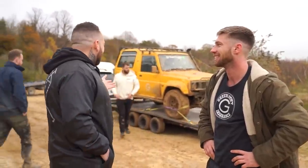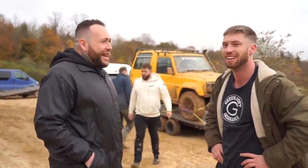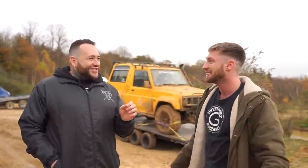So, conclusion-wise, yeah. As you can see, one of them is on the back of a trailer already. This one didn't make it, did it, mate? So, yeah. The clutch has gone. The Range Rover is broke somewhere left on the M25. Yeah, I think it's actually on the M25. We just sold the other one for £1,000.